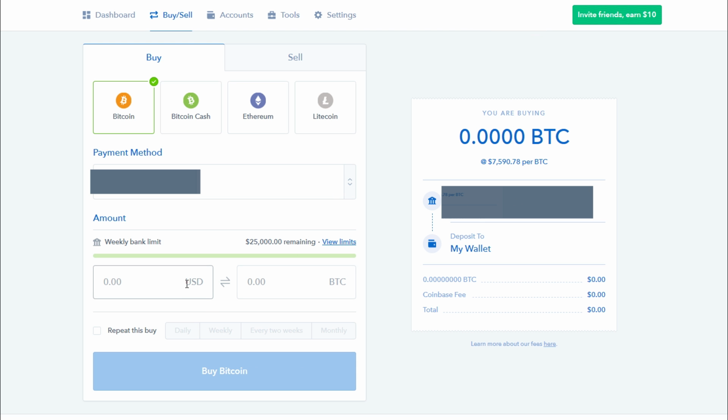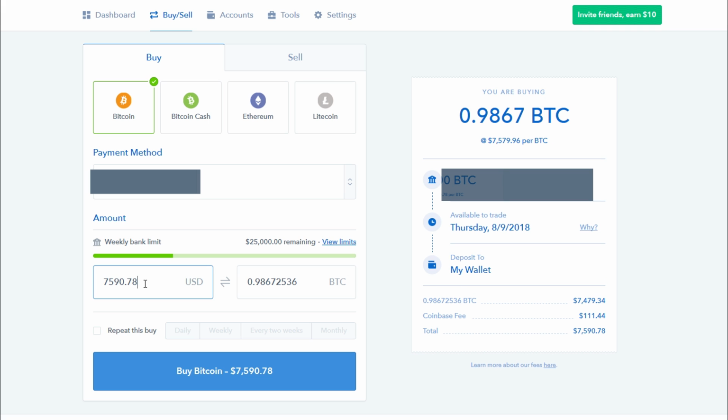On the lower portion of the screen, you will see Amount with a USD and Bitcoin value box. This is where you input how much Bitcoin you would like to buy. Many people do not understand that you don't have to buy whole Bitcoins, which is why Bitcoin is a great investment opportunity even if you don't have a lot of capital.